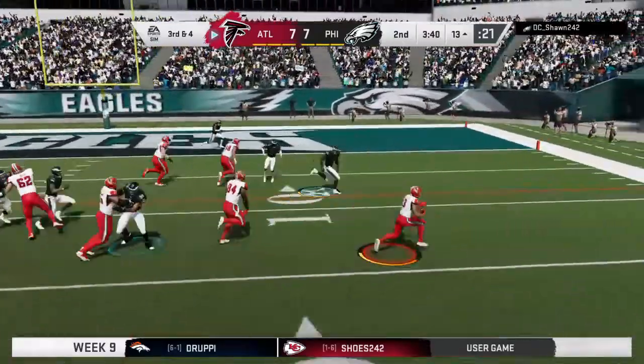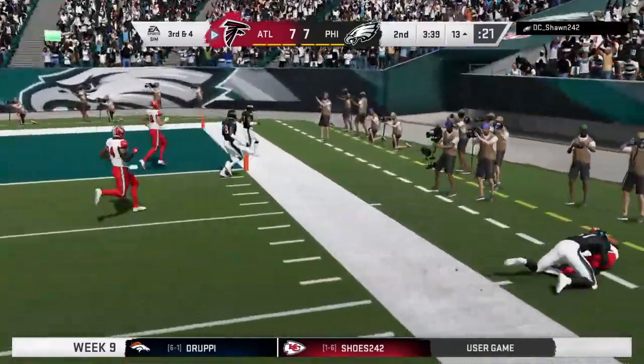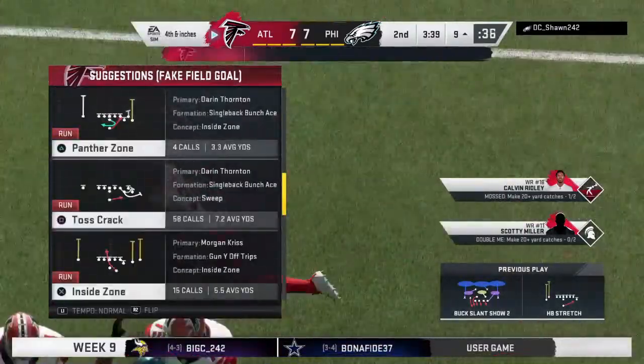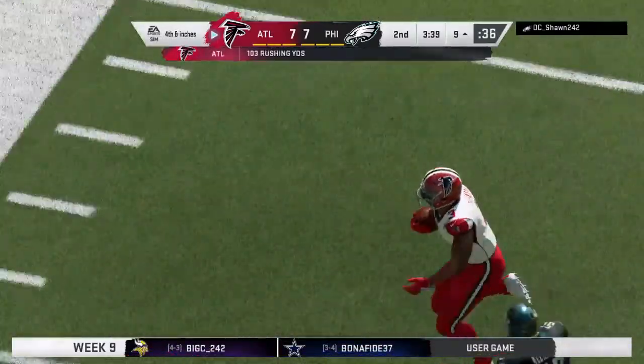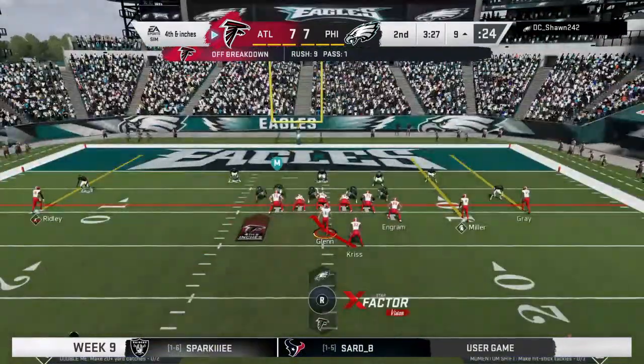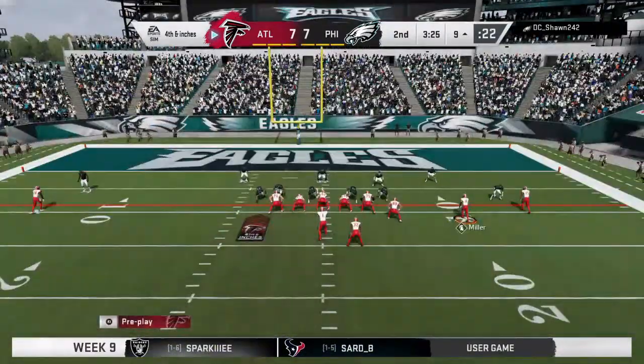On 3rd down, it's Thornton. Call it a 4-yard pickup, but it leaves him a few inches short here on 4th down. The offense here not budging. They're going to fight for it on 4th and inches.